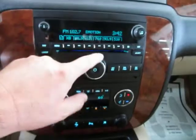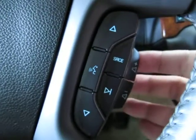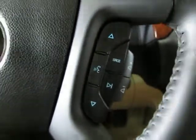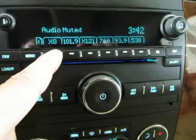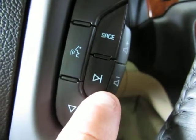Let's turn on the stereo. Alright. You have remote stereo controls right here. Raise the volume, lower the volume. You can mute it here. Okay. These buttons here are to navigate about your preset stations. Those are the ones that you set here yourself, which of course can be changed. This one here is your seek button. This is you can go to the next available station.